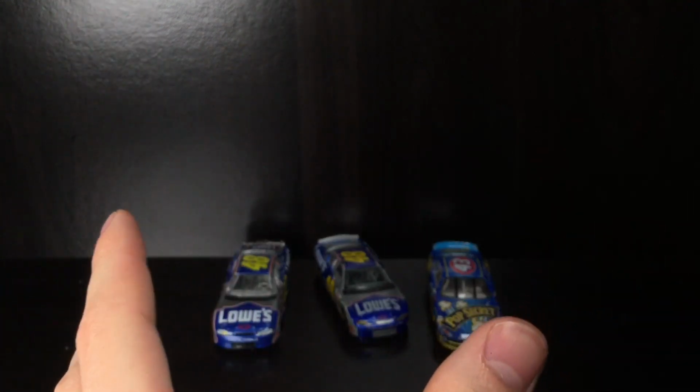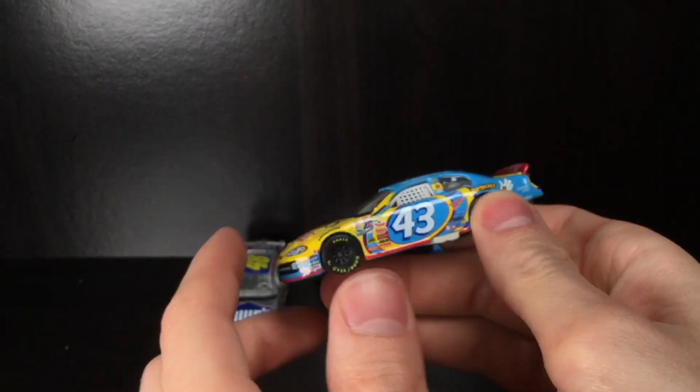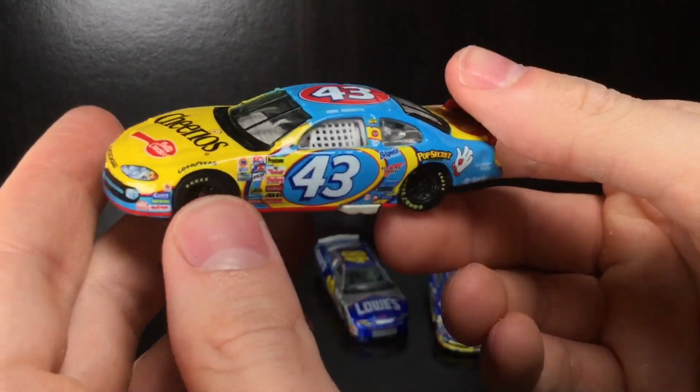15, 20 years later, man. It's incredible. They are the best NASCAR diecasts ever made as far as I'm concerned. The 2000 to 2005 Hot Wheels diecast.